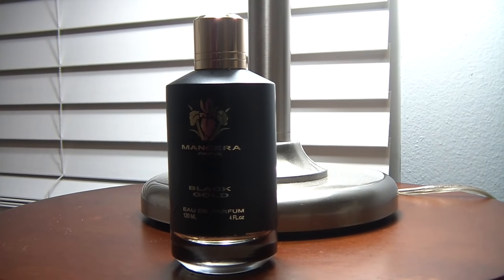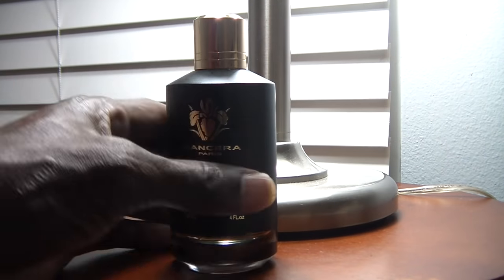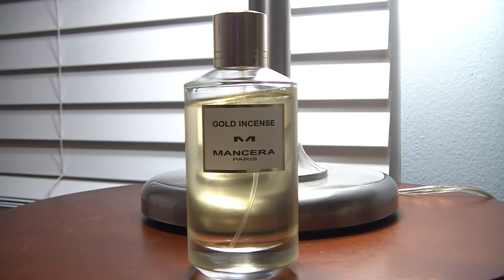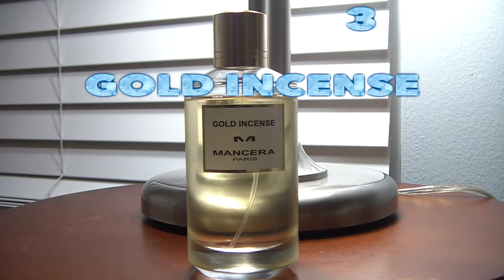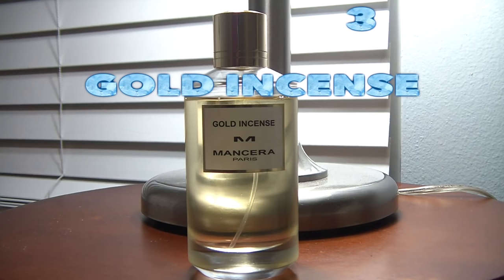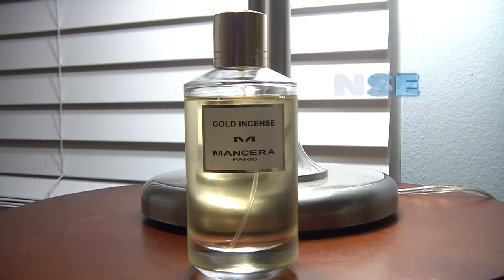My third best smelling Mancera. A lot of you are going to be very, very shocked to see this made it so high on the list, but I promise you, it is good. Fantastic, to be precise: Gold Incense. It's coffee with incense, florals, and a little bit of citrus. Sweetened up with some vanilla, a little bit skanky with patchouli and musk. Absolutely incredible. That's why it is my third favorite, best smelling Mancera fragrance. Next up, number two.